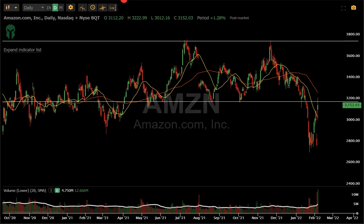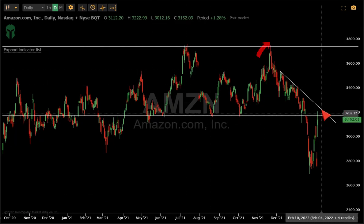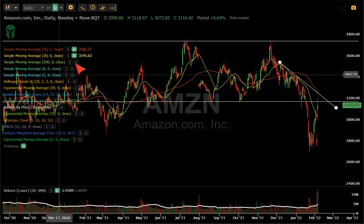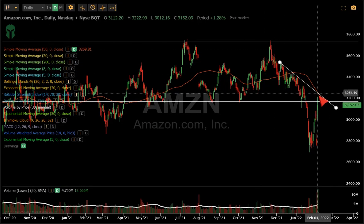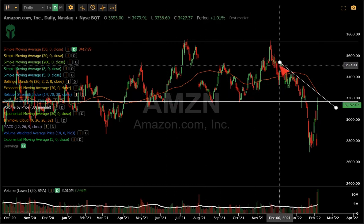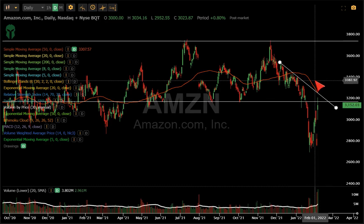Well, if you know your chart patterns, and I strongly recommend that you learn your chart patterns as well as your candlesticks, you could see pretty clearly what's going on here. Here's your trend. Now, let's put these back in. And let's get rid of everything but this 50. Now, where does this trend take you to? Right to that trend line. The trend line you have not been able to break for months. This is a textbook bull trap.